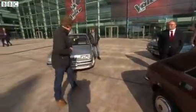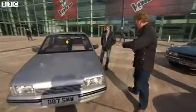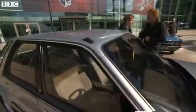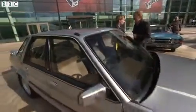And here, the Austin Montego. What a wonderful car. A mate of mine's dad used to have one of these. Steve, you're only 25 years old. Indeed, yeah. The car's older than you are. I grew up with Maestros. What do you love about it?